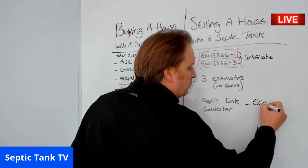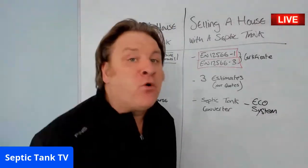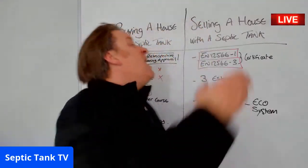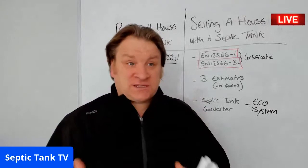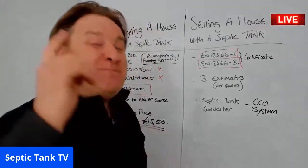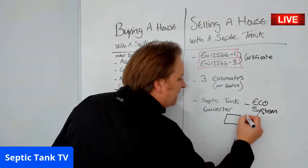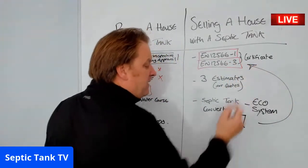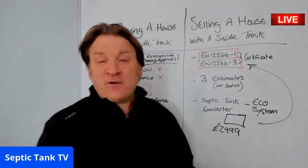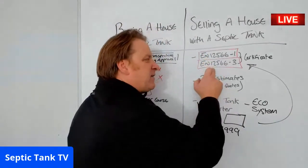You can get a septic tank converter called an ecosystem. Now, the ecosystem septic tank converter is a government approved little black box that goes in the ground next to your septic tank and converts the sewage in your septic tank into almost mineral water. But the beauty is, with this little black box, you get the certificate. Now, this black box will cost you about $2,999. Yes, so you've got to fork something out. But the point is, if you get that certificate, all this goes away.